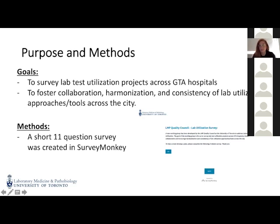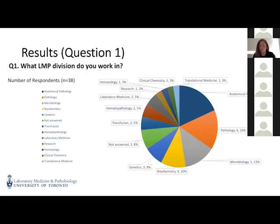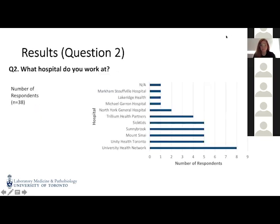So we put together an 11 question survey, and this was transmitted to everyone via SurveyMonkey. The first question was, which LMP division do you work in? You will see here the breakdown, and the majority of respondents came from anatomical pathology, pathology, and microbiology, with a smattering of individuals from other areas. We asked where the individual worked, and here you see the breakdown. So we have fairly good representation across GTA hospitals, which was nice.